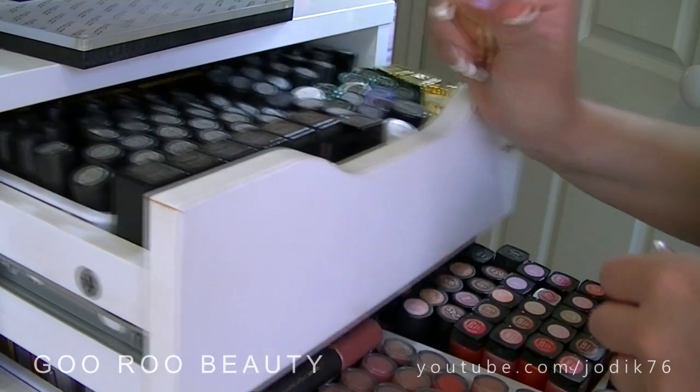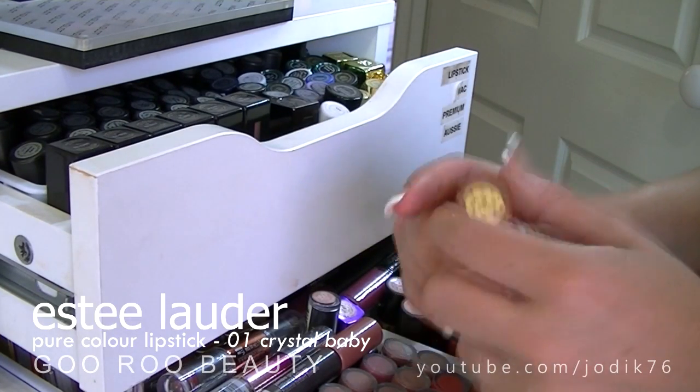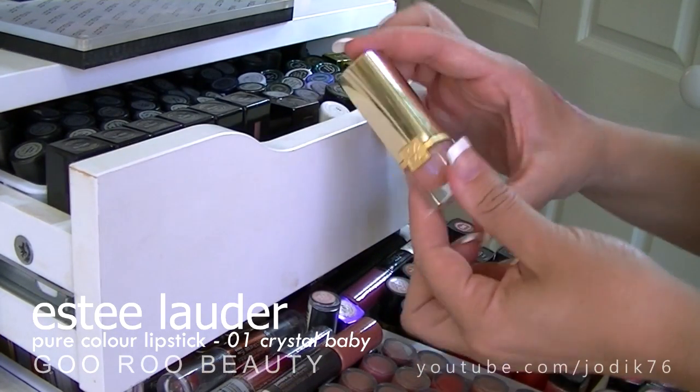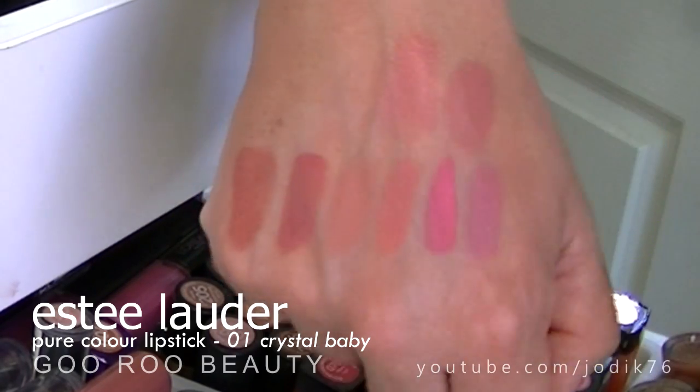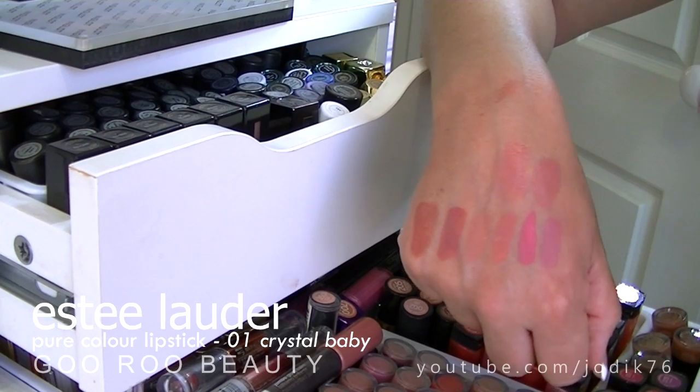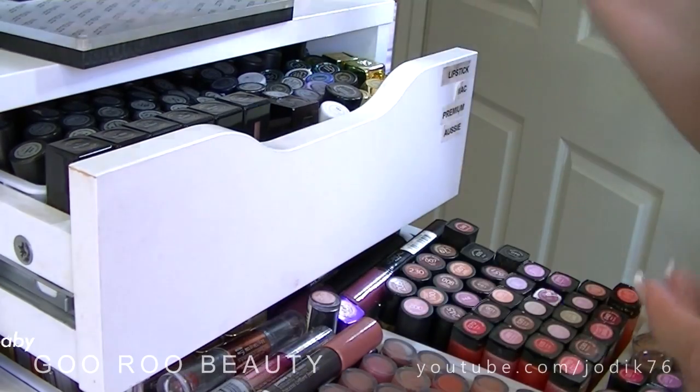Next up I have something from Estee Lauder. This is their Pure Color Lipstick in 01 Crystal Baby. It's one of those, you know, your lips but better, just adding a little bit of gloss and moisture, a very sort of sheer but shiny lip color. I will be keeping that one.